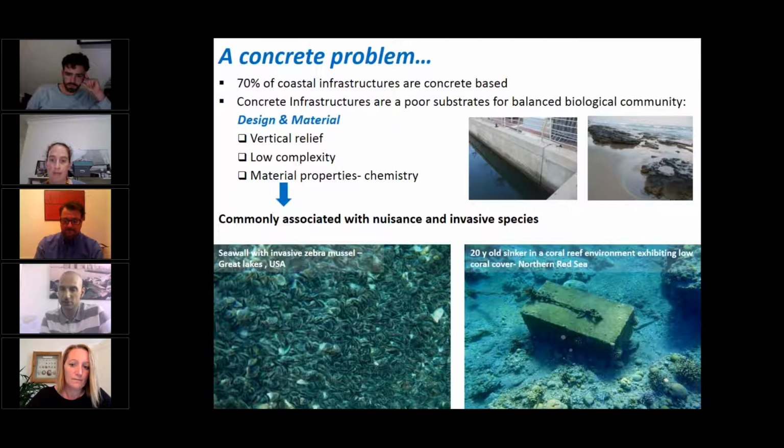And you can't compare. This is the most diverse ecosystem in the world, and we don't see that biodiversity on the concrete. On the other hand, we see an image from the freshwater of the Great Lakes, and something similar can be found in other temperate environments, where the entire concrete wall is covered by few species, usually species that grow fast and die fast, or invasive species that colonize an area which others cannot. Concrete is a poor substrate for balanced biological communities both by design and by material. Most concrete structures and infrastructure have a lot of vertical relief and very low complexity, and the use of concrete, which is so massive, affects biology. This is something that we test.